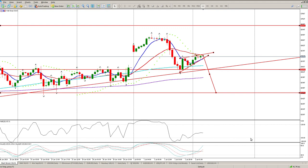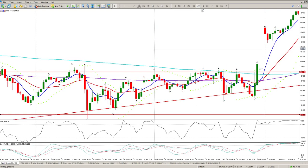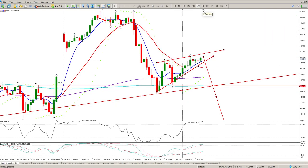Okay, so those are the two scenarios that we see on the higher time frames and on the lower time frames. So in other words, still quite a bit of confusion running around. What are we going to trade today? I'm really not sure. If I look at the half-hour oscillators at the moment, I would almost say we are heading for this breakout test here of 26,765, and then let's see what happens from there. I would expect some kind of selling to come off there.